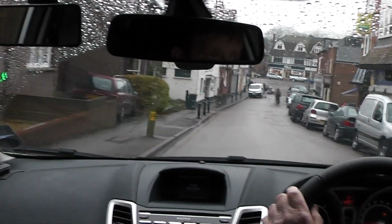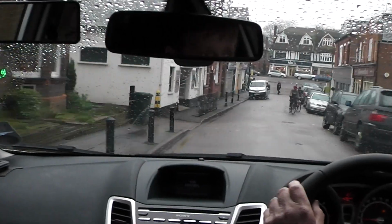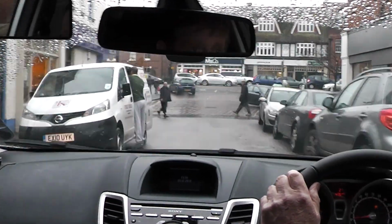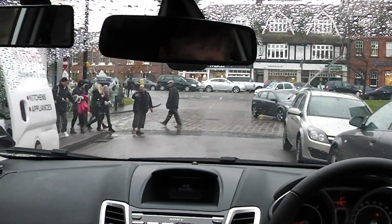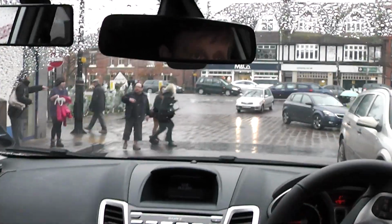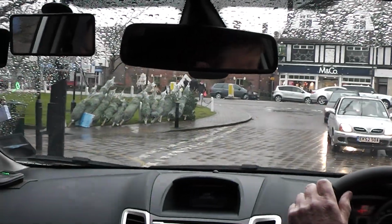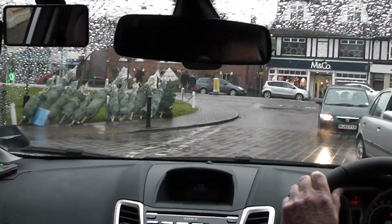The first warning sign is normally a buggy pushed out in front of you. That means there's a pedestrian close by, midway. Okay, so we've got to be careful here. You've got the raised area as well just here, and people don't know what they're doing, so be very careful. And what don't we do to pedestrians if we have to stop here? Oh, block them. That's right.